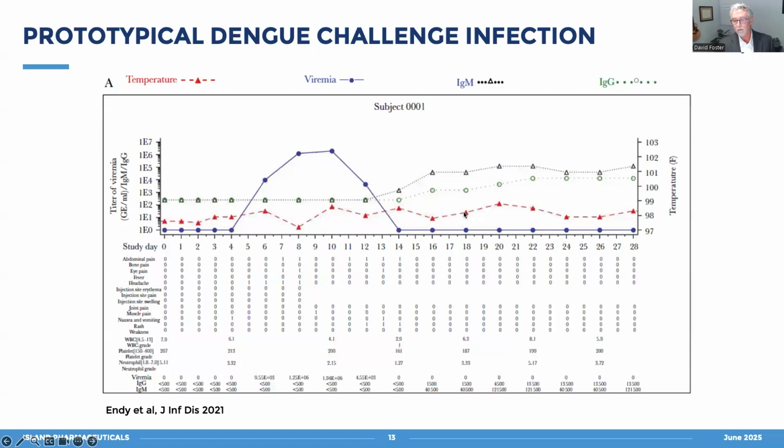You can measure fever. This particular person didn't have a lot of fever, but this is what we're showing in red. We're measuring antibody responses to the virus. So this is a very powerful study. In addition, we're measuring symptoms. These are all symptoms associated with a dengue infection. This particular person talked about abdominal pain on about day 7. They had a headache on day 5. So this is what we're looking at when we set up to design our PROTECT study.